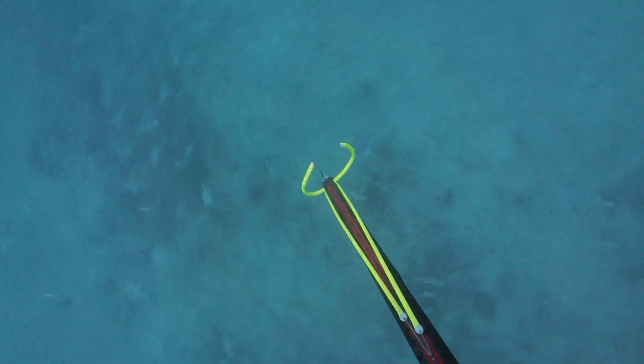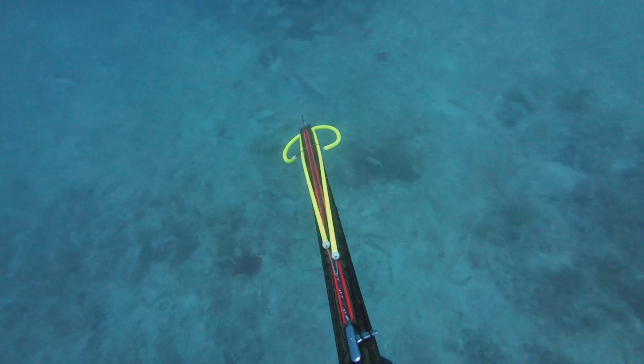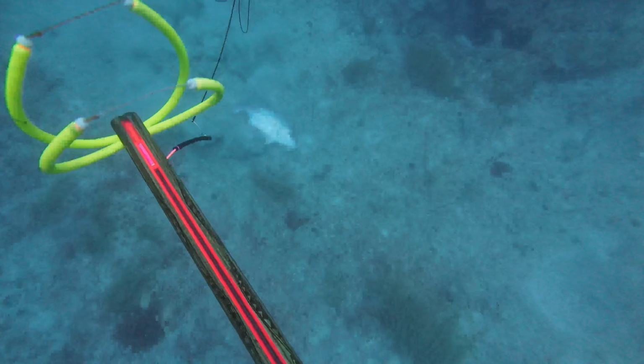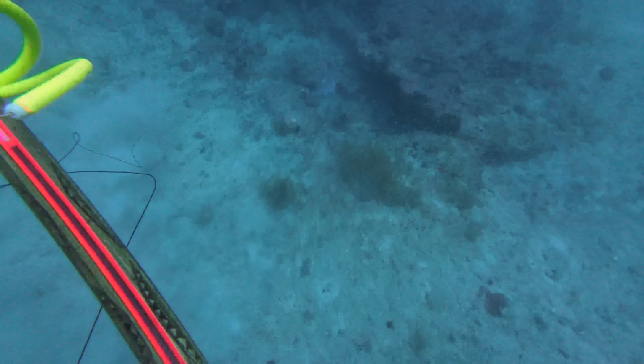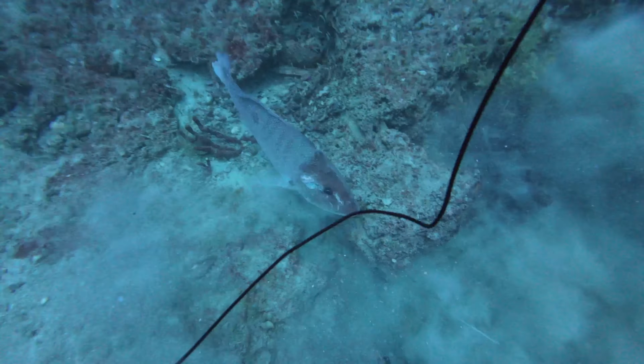Nice spot, tons of bait. There's a bunch of red grouper around. Really cool spot to see for the first time. Go to take a shot on him, get a good shot, really messes him up. You could see the flopper was just not all the way through, and red snapper will fight to the death. He ends up getting off, but he's pretty messed up.